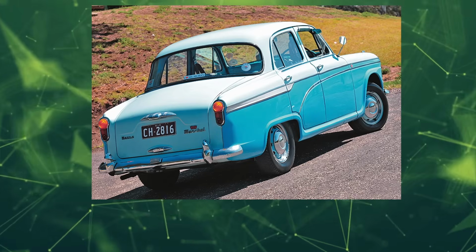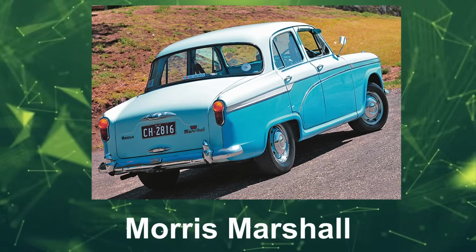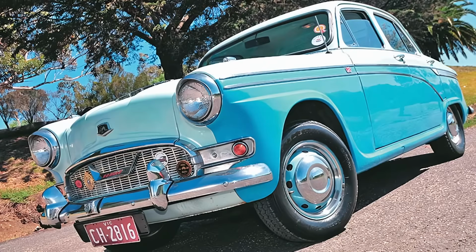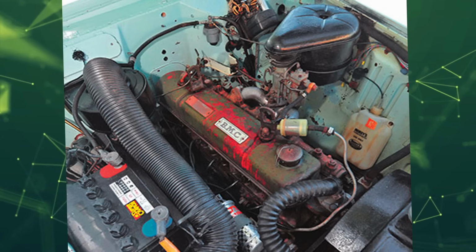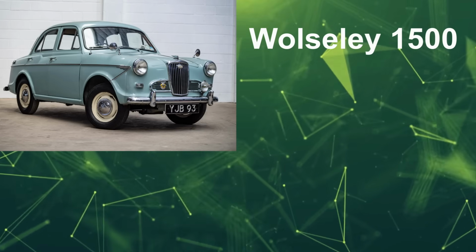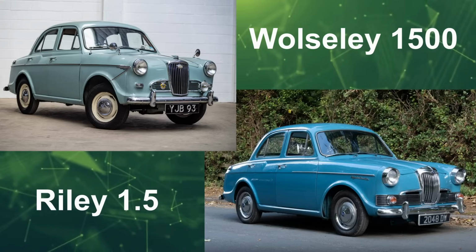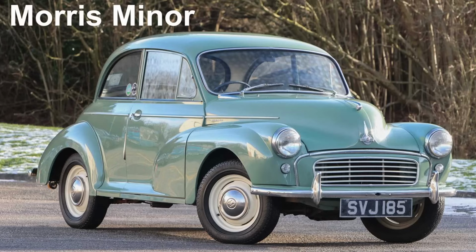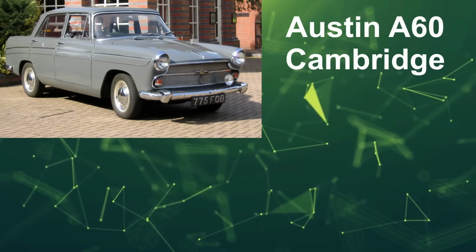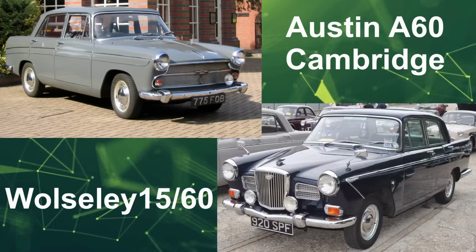These were the likes of the Morris Marshall, a rebadged Austin A95 Westminster, a derivative of the Austin A90, which was too small and underpowered despite having a straight six engine. The Austin Lancer and Morris Major were based on the Wolseley 1500 and Riley 1.5, which were themselves derivatives of the smaller Morris Minor platform. The Austin Freeway and Wolseley 2480 were based on the Austin A60 Cambridge and Wolseley 1560.